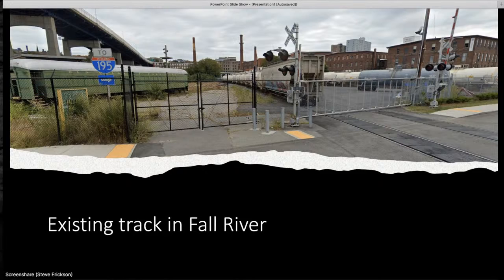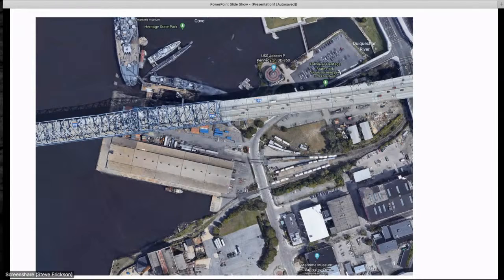And this is an aerial view showing the bridge across from Fall River over to other parts of Massachusetts. You can see the rail line, again, the interesting terminus there. And because of the naval heritage, that's Battleship Cove. So you've got the Battleship Massachusetts, you've got the Joseph Kennedy destroyer, you've got various other naval facilities, and that's where the Old Colony Railroad Museum was.